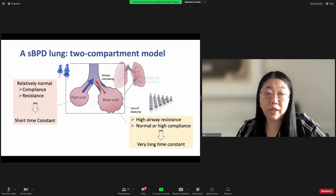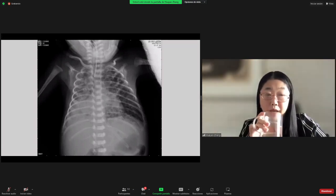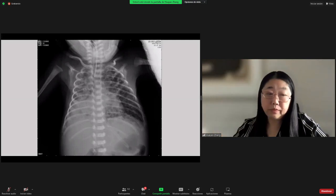So because of this heterogeneity, ventilator management is difficult in the lung protective strategies we just described in the RDS lungs, and we'll talk about it a little more later. The significant uneven ventilation would also cause VQ mismatch in different areas of the lungs.